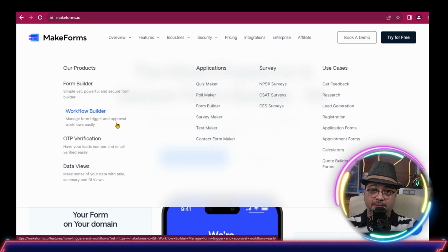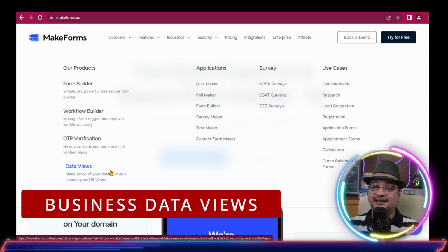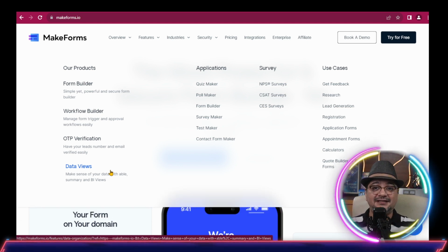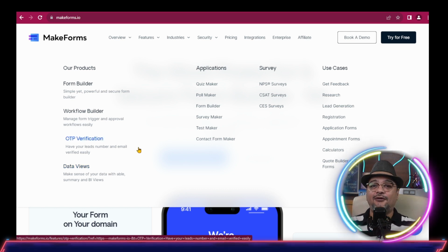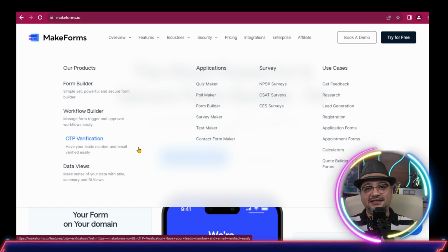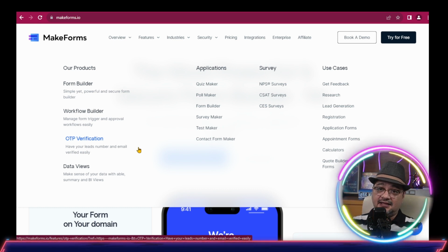There is the workflow builder. Then you have OTP verification. You have data views. This is very interesting. If you are interested in data collection and you want to do data analysis, data views are designed for businesses. For the applications, you can make almost anything that requires a form. That includes quizzes, polls, surveys, online tests, exams. They support the NPS, CSAT, and CES survey types.